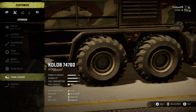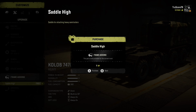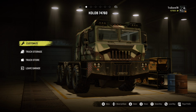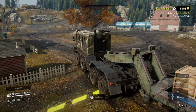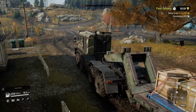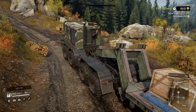Number 4. The KOLOB 747-60. The 747-60 is an all-around super heavy tractor produced for the Russian market. It's a straightforward yet reliable way to deliver cargo across complex or challenging terrain. With an uncomplicated design, it was not devised with a specific role or environment in mind. Instead, it offers good performance in a variety of applications.